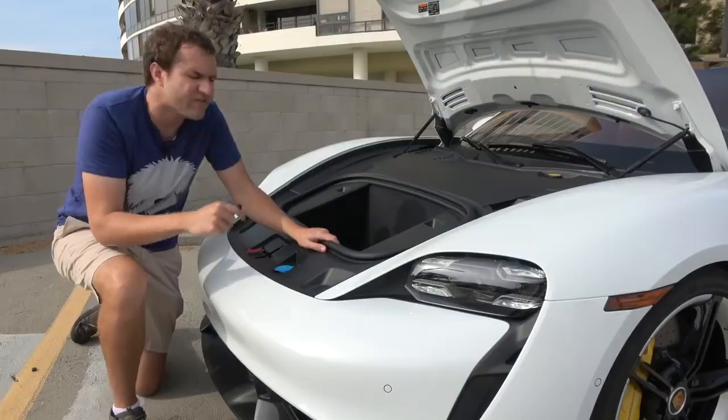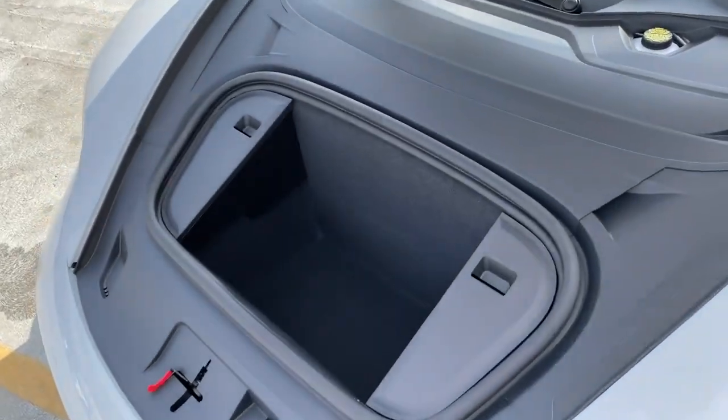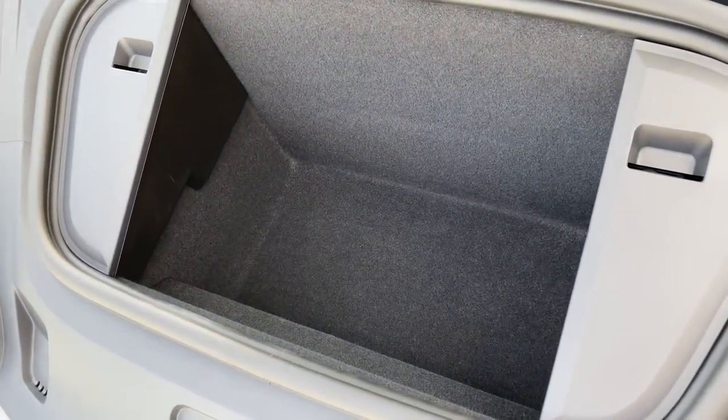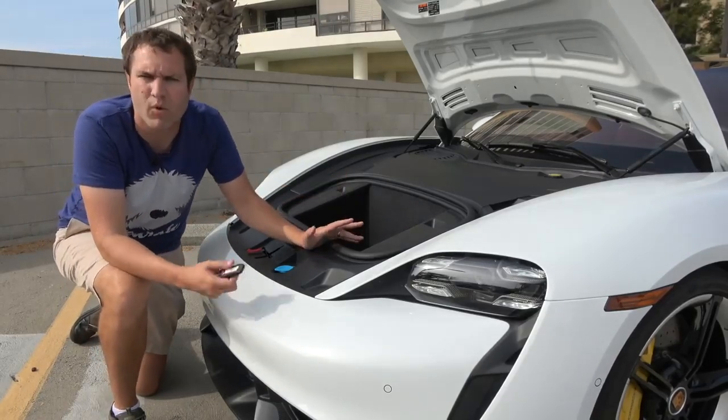Pretty simple. Interestingly, it's kind of small. For a car that has this much frontal space, not much of it is actually usable front trunk storage space, but it's there, and it's nice to have two different trunks, especially since the rear one is also relatively small. That makes this car more practical.